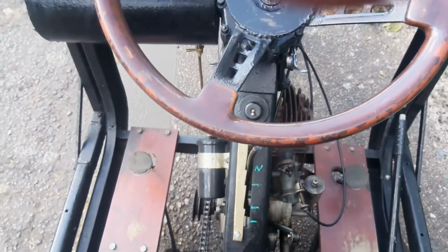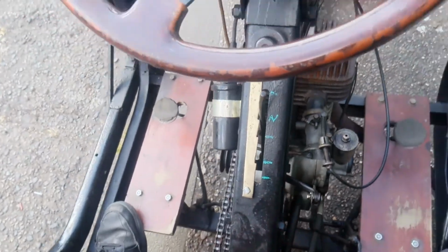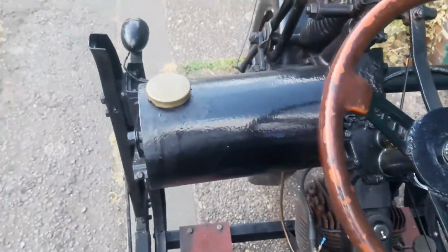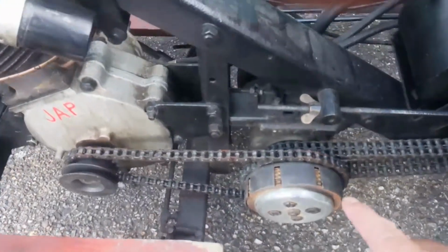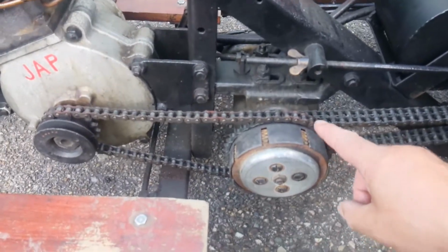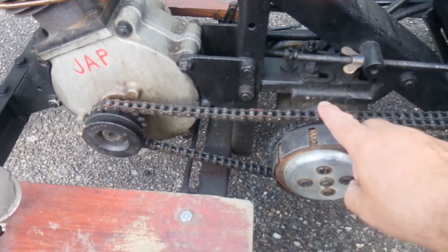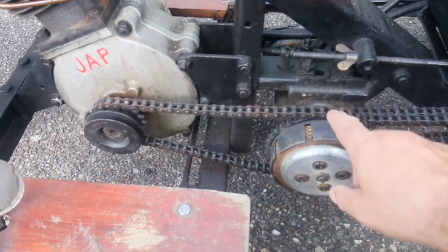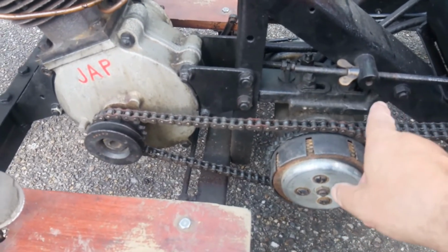To change gear, we've got the gear lever here. Now this one is actually using the Burman gearbox. It's a 4-speed gearbox, as you can see down here, that's normally used for a motorbike. But what they've done is taken the first gear out and put a reverse gear in. So you've got one reverse and then the forward 3 gears.